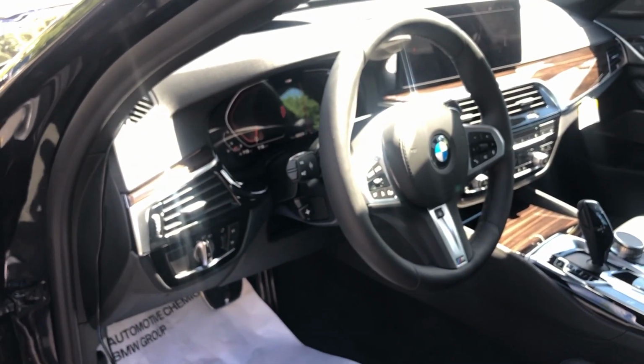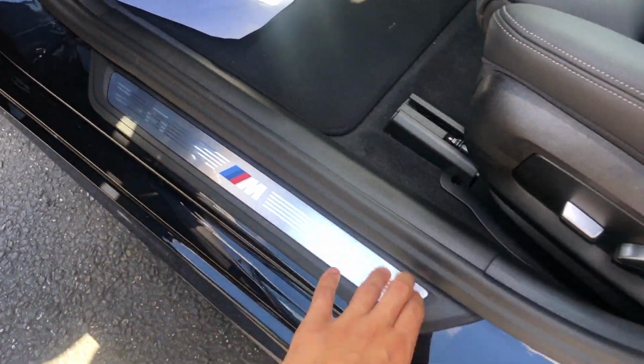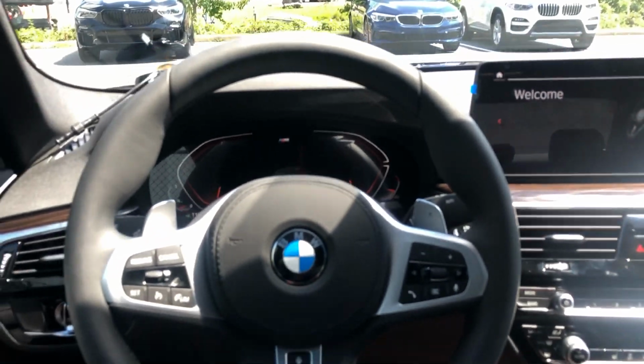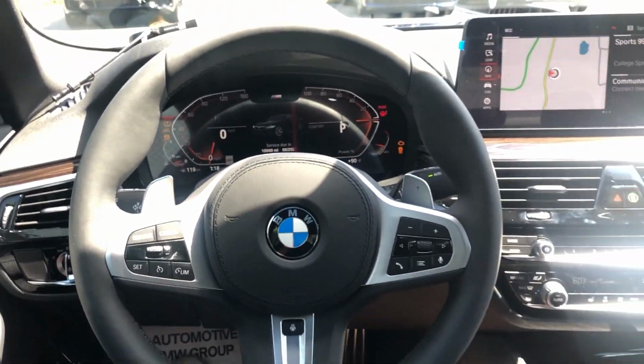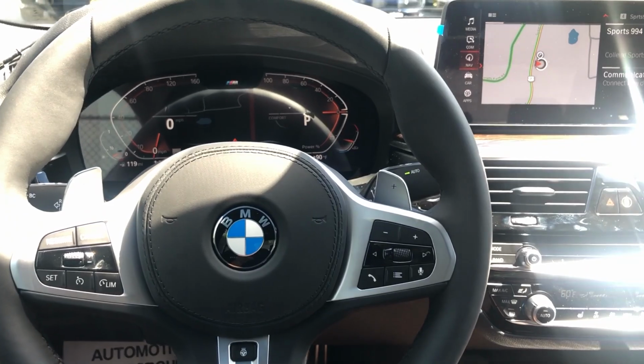So now we're gonna step inside. I'll just put my foot right over this beautiful M-badged BMW sill right here, and of course in aluminum. Step inside. Close the door, a nice solid thunk. Really nice in here. So we are on the interior of the updated 5 Series. So if I put my foot on the brake right here and press the engine start button, it should turn right on. Awesome. Of course, now we are inside the 2021 5 Series.